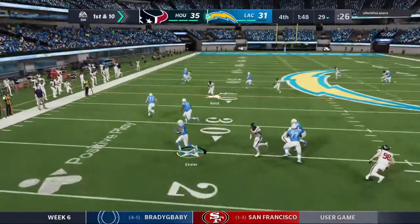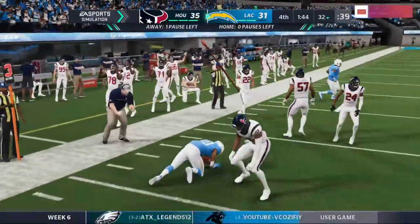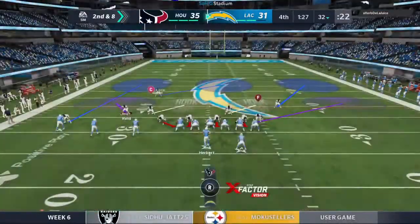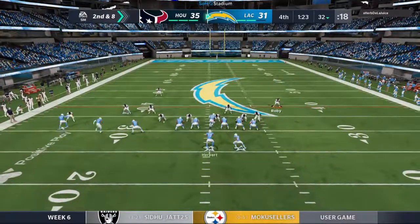To throw. On the screen, this is Eckler. That catch good for only a couple. Partner, they're clearly saving those timeouts, but they still have to work with some urgency to put themselves in the right position. Now 2nd and 8 at the 32-yard line.